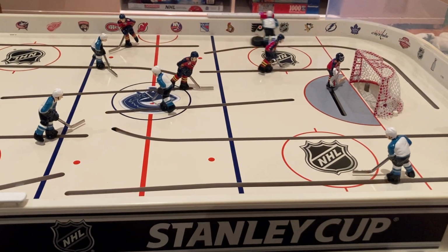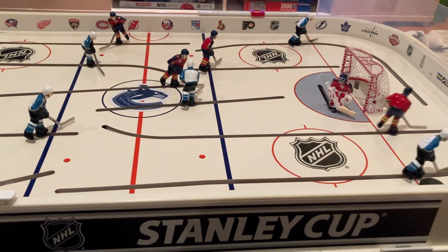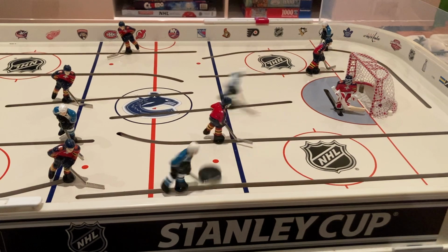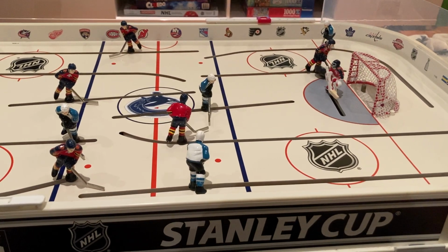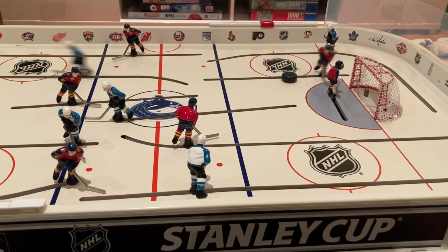And you got Couture. He gets a hold of it straight off the post. But it's this next passage of play that probably sums up the Sharks' season so far. You got Meyer on the right wing. He finds Hurdle in the centre. Hurdle's shot hits the inside of the post, in behind Bobrovsky, off the other post. That could have been 5-4 Sharks with limited time left.